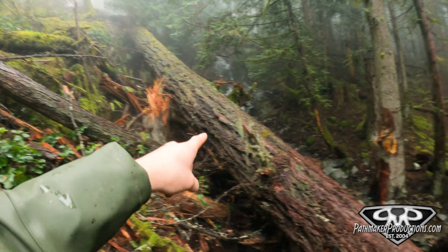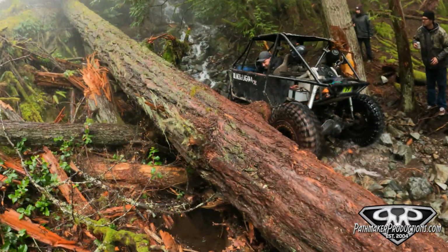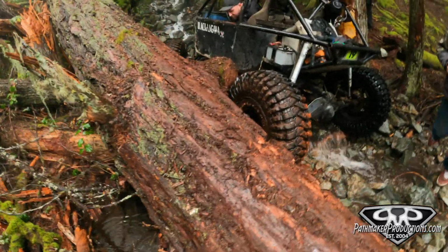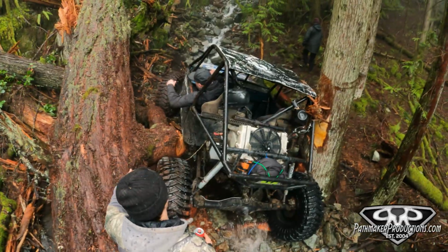This tree coming down must have been sketchy. Yes, just forcing through there. Oh no! Oh, that's no good. Of course, there's that stupid nugget right there. Car break. You might have to reverse and we'll stack up your rocks.